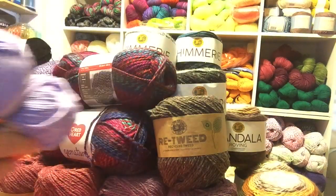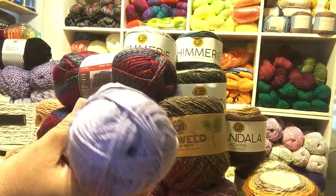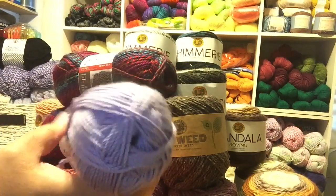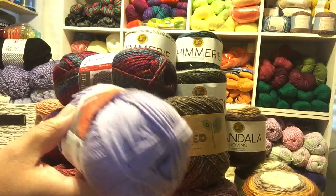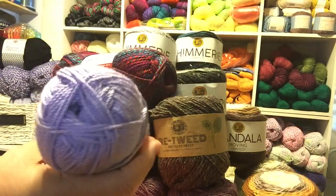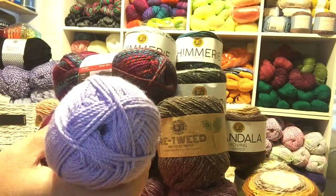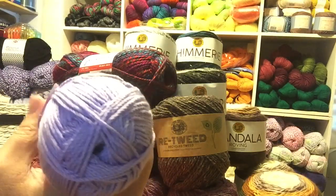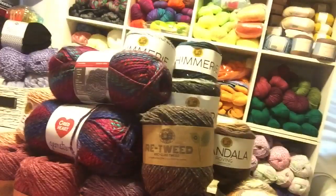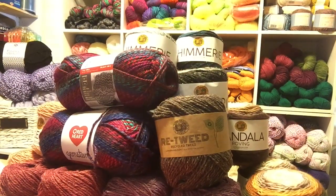Yep. They had a lot of yarn on clearance. So if these came off, it was additional. If these was $247 and went down to $185, all of the clearance yarn is probably reduced further when you get to the cash register. So check out the clearance section. They have a lot of yarn on clearance. Oh, excuse me. Hit the camera. So check that out.